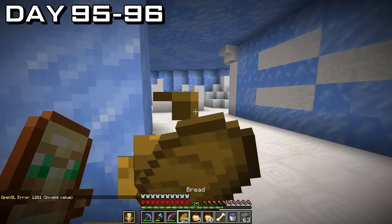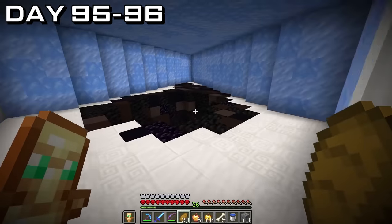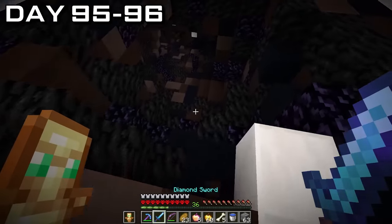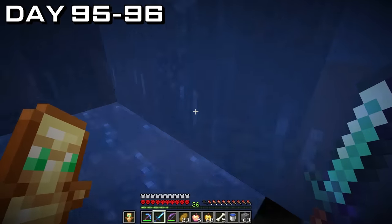How about in here? Is there anything in here? Oh, okay, I found a new compartment of the place. Oh, there's a giant hole in the ground. Nice. I wonder where that could lead me. All right, it has to be in here. All right, there's a waterfall. I guess let's climb up.